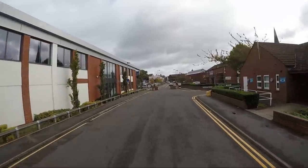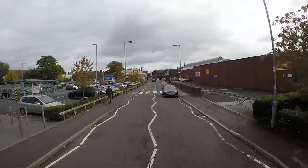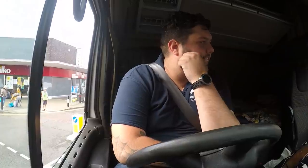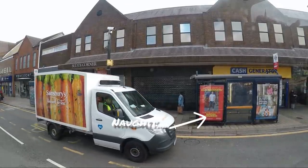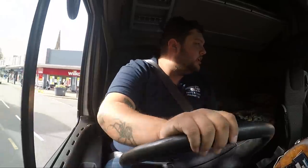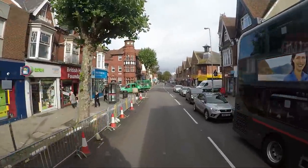Where's this car going? Who was that honking? Was he honking at me? Come on, mate, make up your mind. Are you stopping or not? That Sainsbury's van was kind of like, he stopped and then he started going again. Thank you. Woo! Yes!